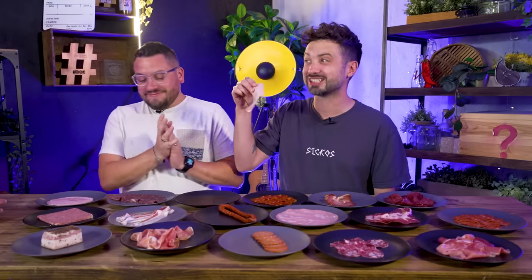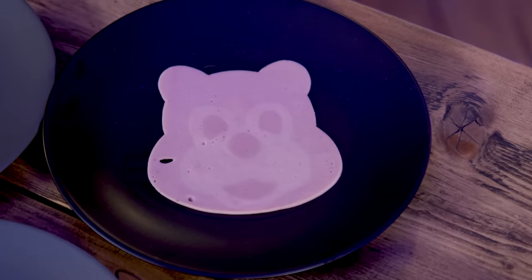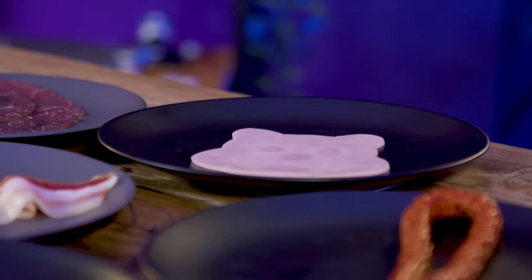I've not had this since I was a kid. Just 66% pork. What's the other 33%? Water and potato starch and other things. But it is a classic, especially in the UK, for a sandwich filler for kids. Yes! After a winning start.